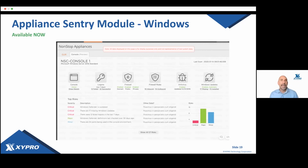The HPE hardening guide calls out exactly how that console should be secured and what you should and shouldn't do with that console. Now, this functionality as part of our Appliance Sentry module brings the eyes and ears to what the HPE hardening guide says you should be doing. So this is a visual interface to what the HPE hardening guide outlines as far as security controls. You can know in real time if how your console is supposed to be secured is secured that way.